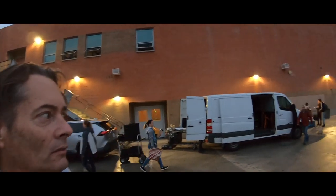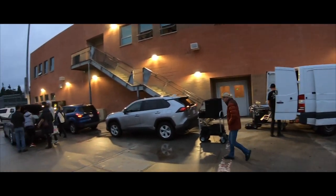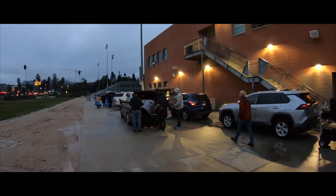Day four, shoot day, loading in. Lots of people loading in gear. Day four, gotta start working.